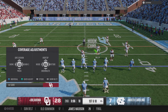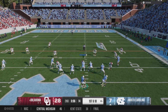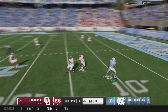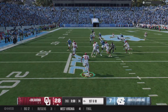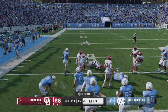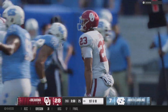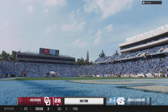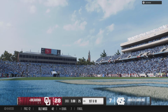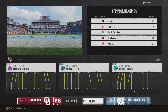This will likely be the last play of the half. On first and 10, they'll look to throw it. They'll take a deep shot. And the ball is picked off. Big takeaway, now looking for a big return. Tackled on the return, and that's how we'll end the first half of play. And that will do it for the first half here. Kevin Connors now has our halftime update. Oklahoma 28, North Carolina 7.